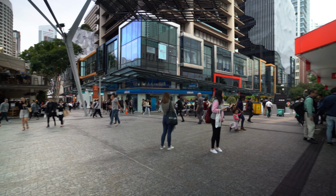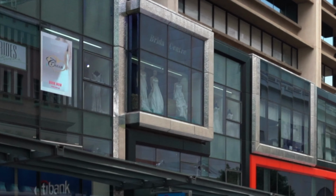Are those brides next to hay bales up in that window?